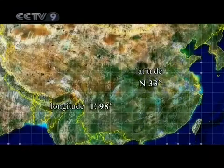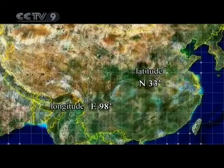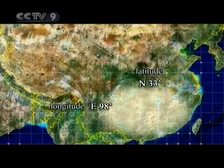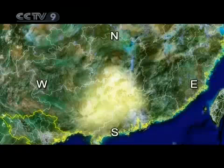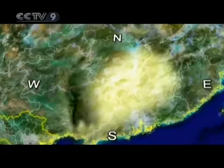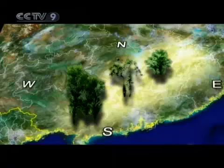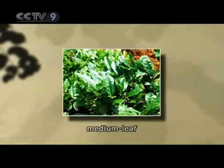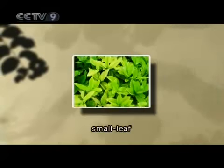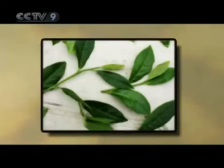The tea-producing regions of China are mainly situated south of latitude 33 degrees north and east of longitude 98 degrees east. Moving northeast, the height of the tea trees diminishes and the leaves become smaller and thicker. Tea trees are either broadleaf, medium leaf, or small leaf. The size is judged according to the second or third leaf growing just above the roots of new branches.